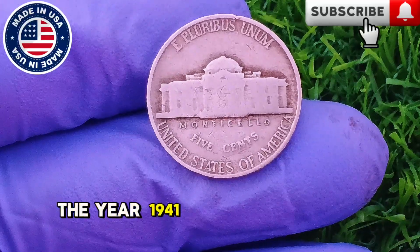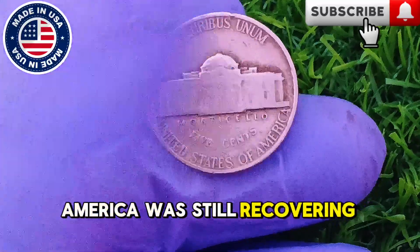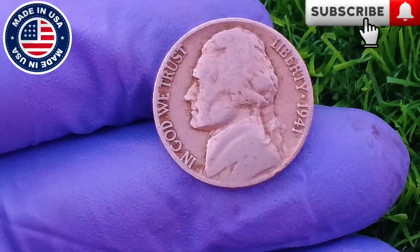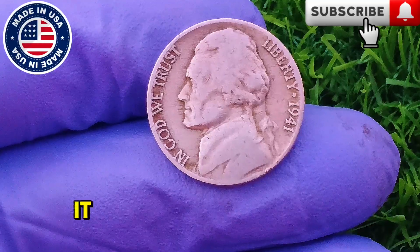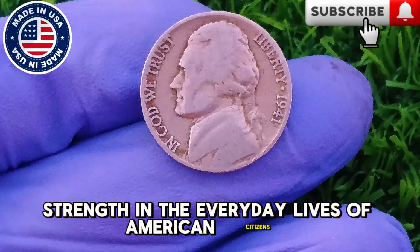The year 1941 was no ordinary year. It was a time when America was still recovering from the Great Depression, when industries were awakening with renewed vigor, and when the threat of global war loomed ever closer. Every coin struck in that year became more than just money. It became a tiny symbol of resilience, strength, and the everyday lives of American citizens.